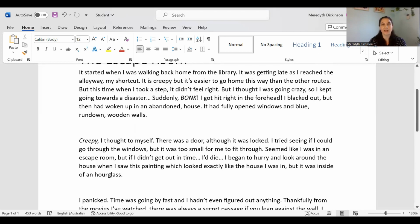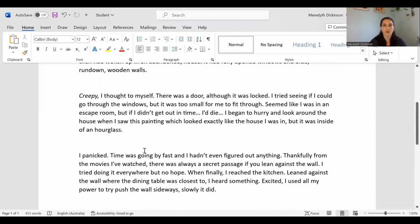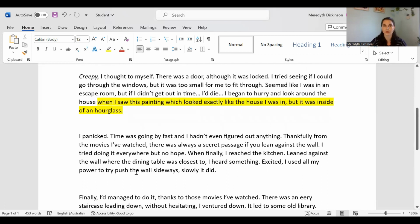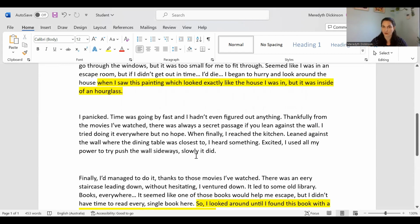Okay, I really like this story. It's nice to have this sort of escape room kind of an idea when it's done well. And she almost did it well. I really liked the part where it seemed like I was in the escape room, this hourglass part. So this part about her, when I saw the painting, which looked exactly like the house I was in, that it was inside of an hourglass. So that's her first clue. And so she notices she needs to come out, and then she gets into the third part of her escape when she gets this book, How to Escape the Hourglass House. So I really like all of that.